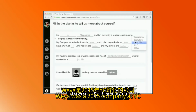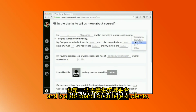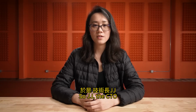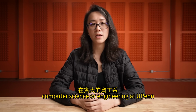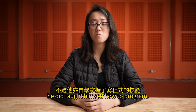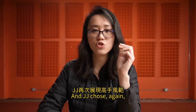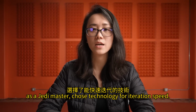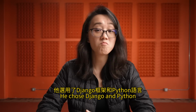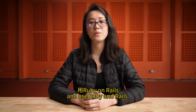WayUp was a 2015 company at YC that helps companies hire diverse candidates and is a job board for college students. JJ, the CTO, although he didn't formally study computer science or engineering at UPenn, taught himself how to program and freelanced for a couple of years before he started WayUp. And JJ, again as a Jedi Master, chose technology for iteration speed. He chose Django and Python, although a lot of other peers were telling him to go and use Ruby on Rails.